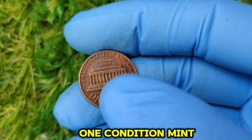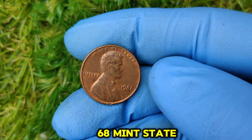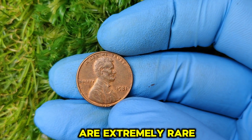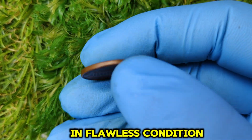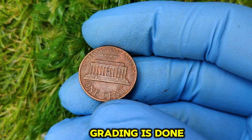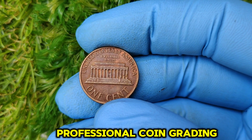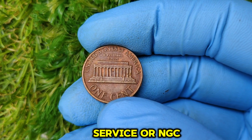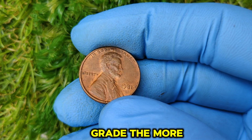1. Condition, mint state and beyond. Coins in MS68, mint state 68, or higher are extremely rare. Out of the millions produced, very few survive in flawless condition. Grading is done by professional organizations like PCGS, Professional Coin Grading Service, or NGC, Numismatic Guarantee Corporation. The higher the grade, the more valuable the coin.